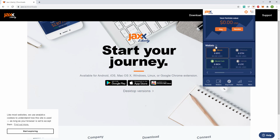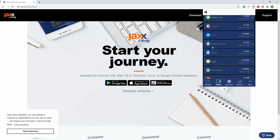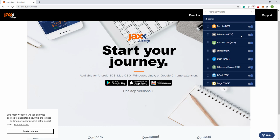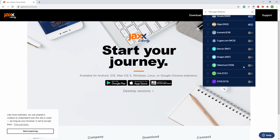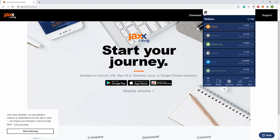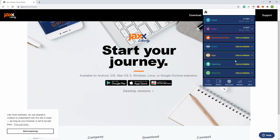If you first go to your wallets over here, it says wallets. And you have multiple different types of wallets here. You have your Bitcoin wallet, Ethereum, Bitcoin Cash, Litecoin, Dash, Ethereum Classic, all these cryptocurrencies. If you want to add more cryptos, all you have to do is scroll down and enable these. If you want to hold that, you can just enable these right over here, which is really helpful. And if you go back, you can see that it says to click to initialize.